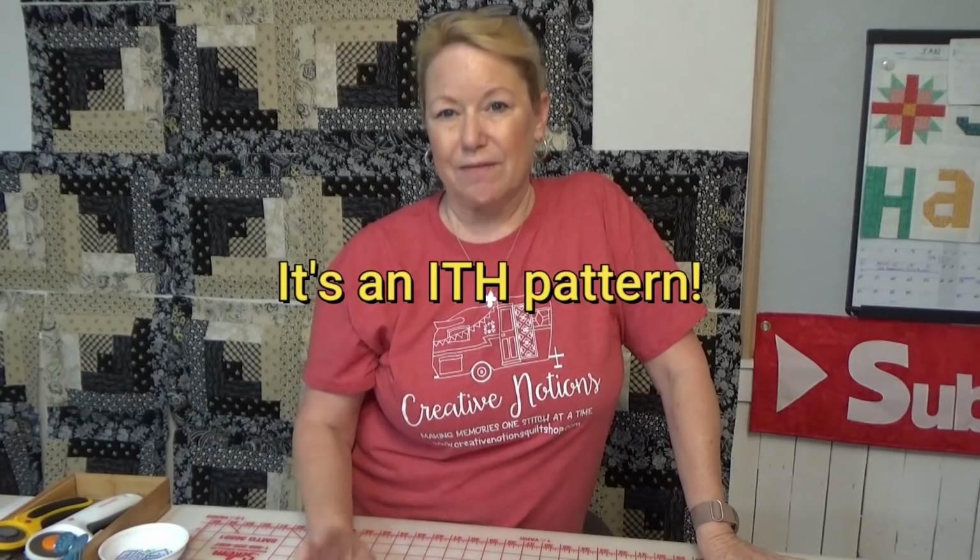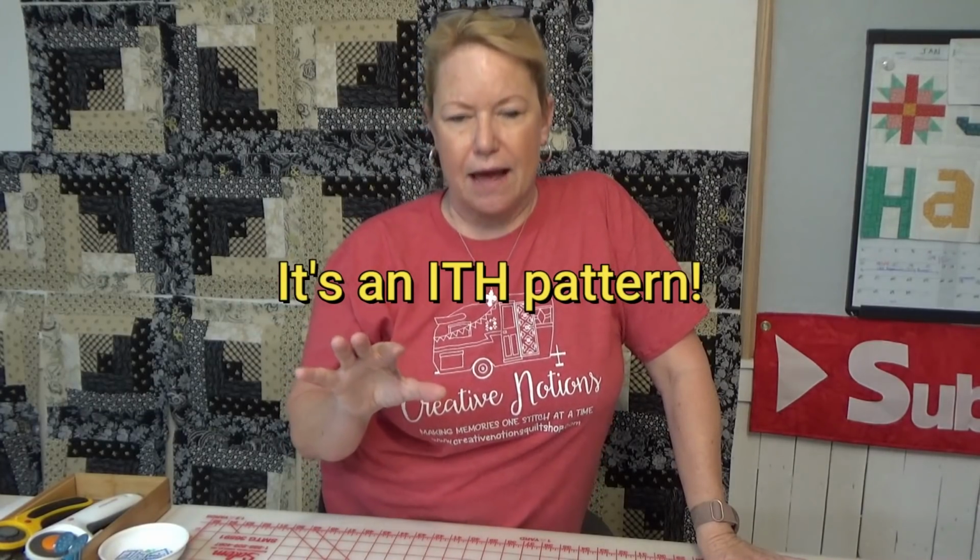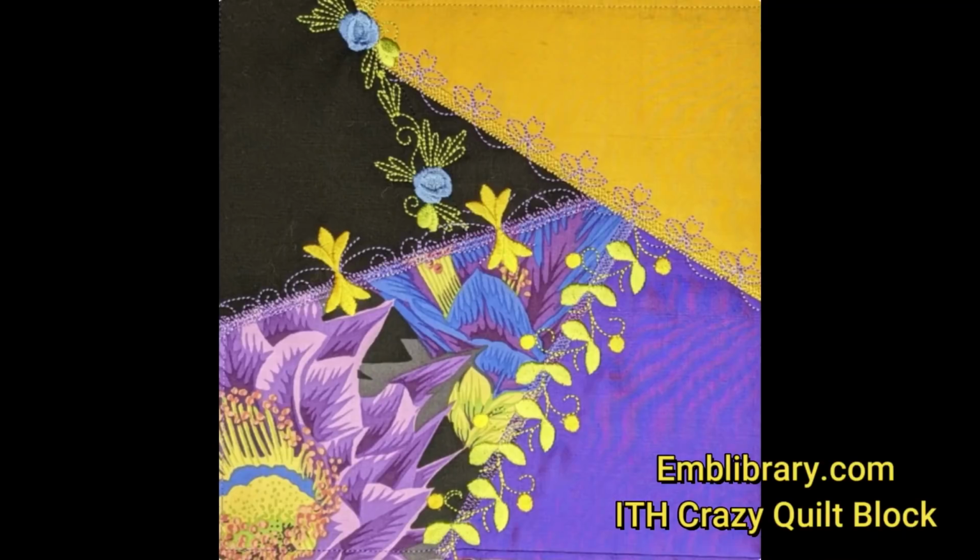So the first time I talked about these, I wasn't real sure what you could do with them. And you guys, I'm going to put some pictures right here of what she did with them. She went out and got the crazy quilt block pattern from Embroidery Library. They've got a couple of different ones. And then she used regular fabric in that quilt block and then used a complementary piece of silk in it, and it just made the whole thing pop.